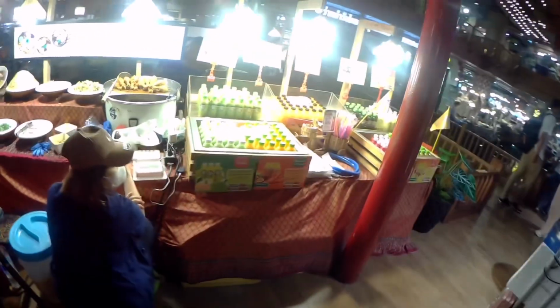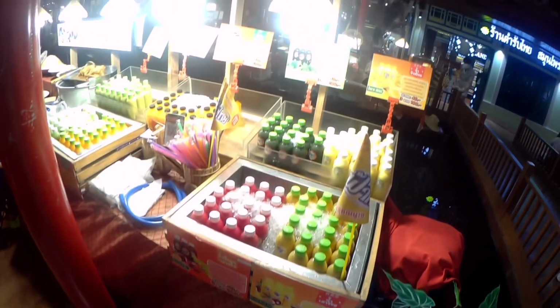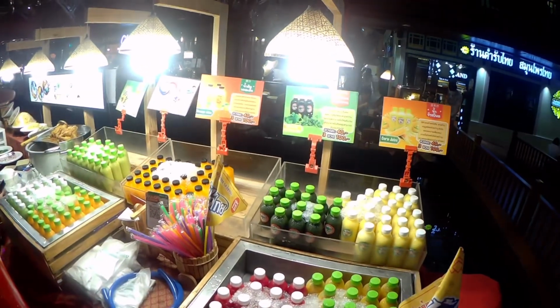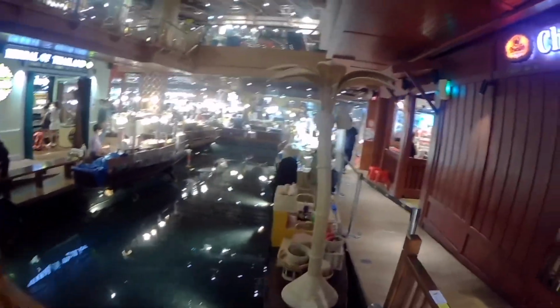Now, you have to understand that, as I said before, this is the poshest market. So, although all these foods are available on the street, they don't look like this normally if you're just seeing them on the street. This is like the very nicest thing. Avocado juice, orange juice, passion fruit, and corn. Ooh.